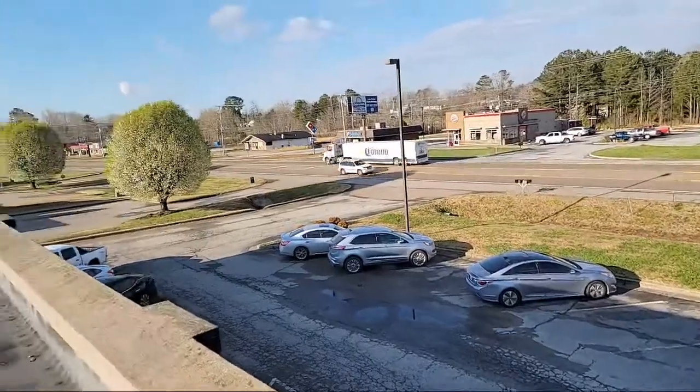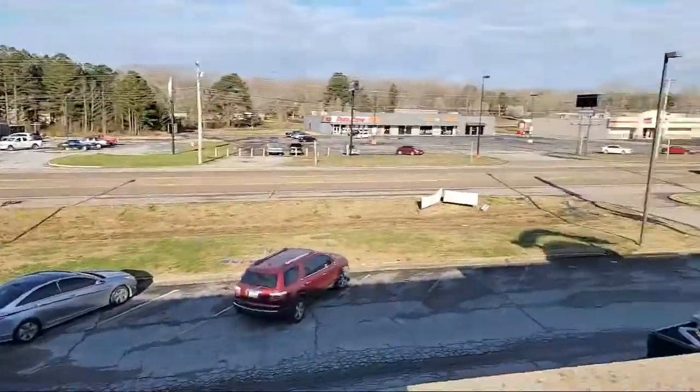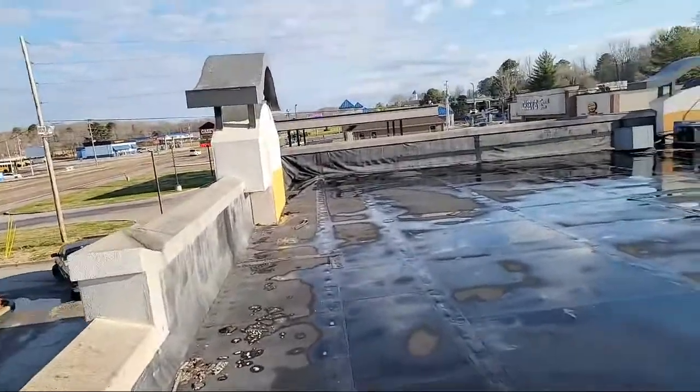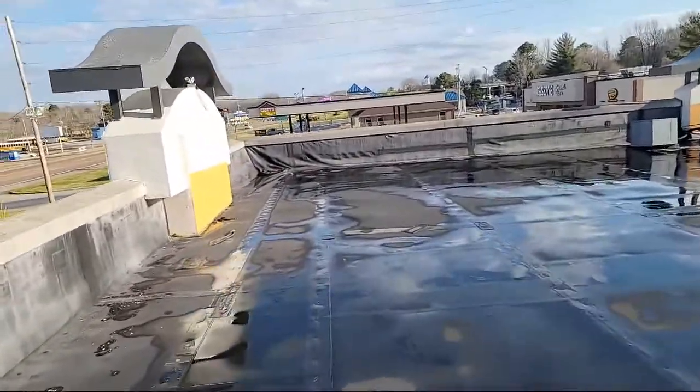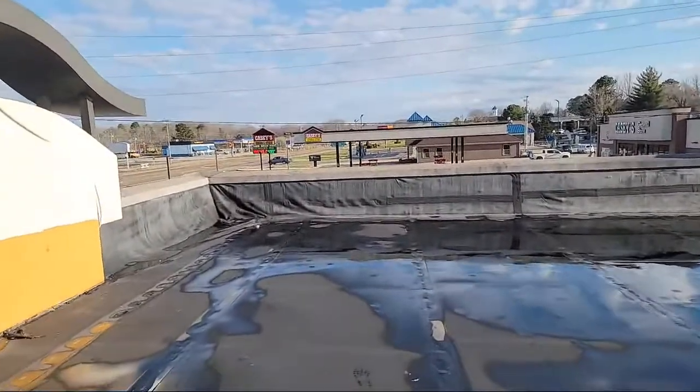Coming to you live from the rooftop of Taco Bell. Oh, there goes the Corona truck. If you wanted a Corona, there it goes. All right, well, I was going to see if I could get some footage of the crane and the lift and all that, but it seems it's going to be a minute.